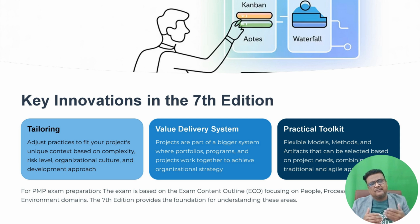The beauty of the 7th edition is that it validates what many of you have already been practicing intuitively. It bridges the gap between traditional methods and agile approaches, making it easier for you to mentor your teams and communicate with executives in terms of value and outcomes, not just schedules and budgets. This guide provides a structured framework that captures these real world practices and helps you become a true strategic project leader.